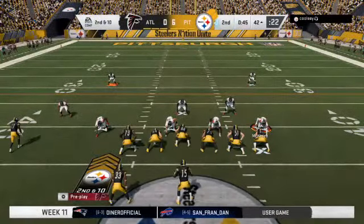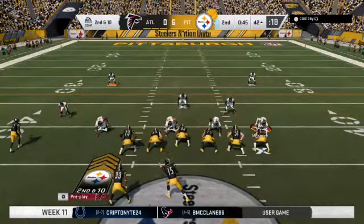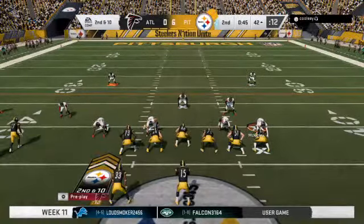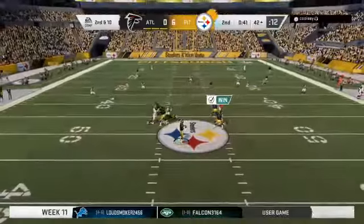45, Mike, 45. Hey, Charlie. 45 to Mike. Hey, watch the lane. They'll fake the handoff.